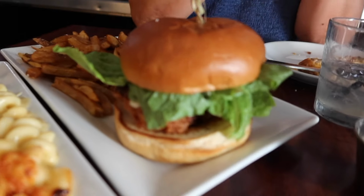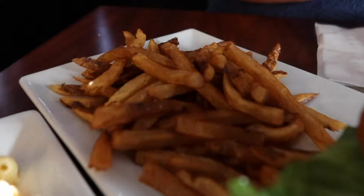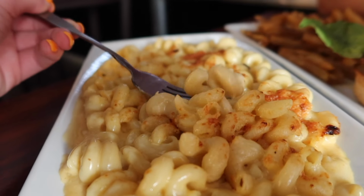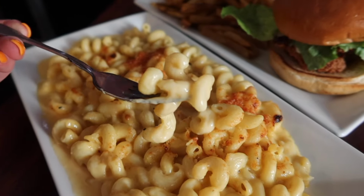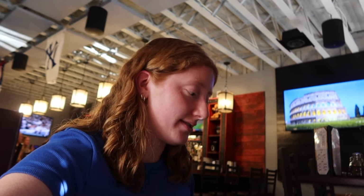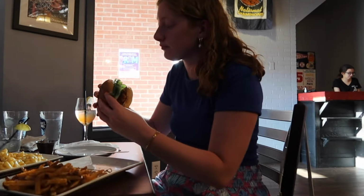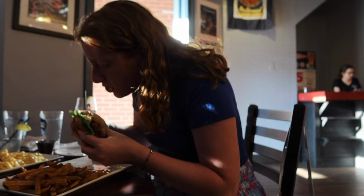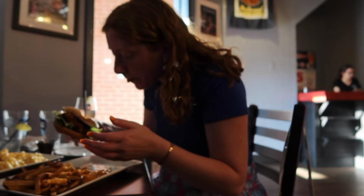We got the classic chicken sandwich with some fries, and then we've got the mac and cheese. Very creamy mac and cheese. Very flavorful. Alright guys, we just finished up at the Iron Horse Sports Bar and everything was awesome.